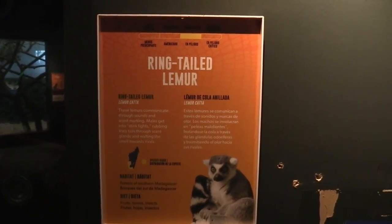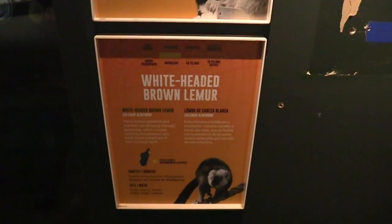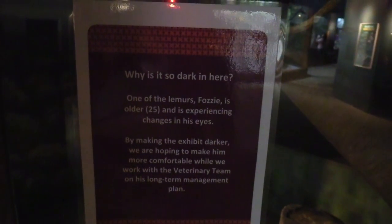So cute. We've got ring-tailed lemur and white-headed brown lemur. Now lemurs are going to be very difficult to see because they have the lighting off in the habitat. It's the reason why it is so dark in here. I do see one of the brown lemurs. Several of the lemurs are here in the back. Go up on top here.